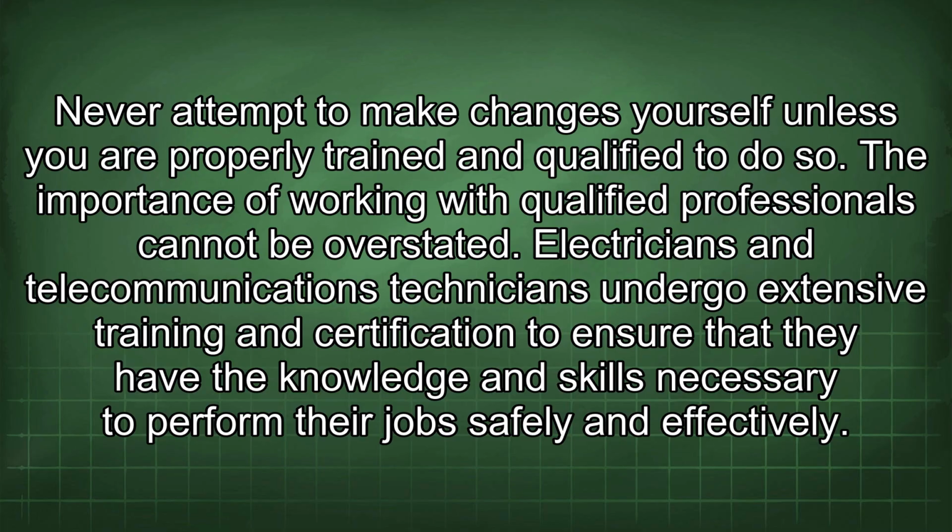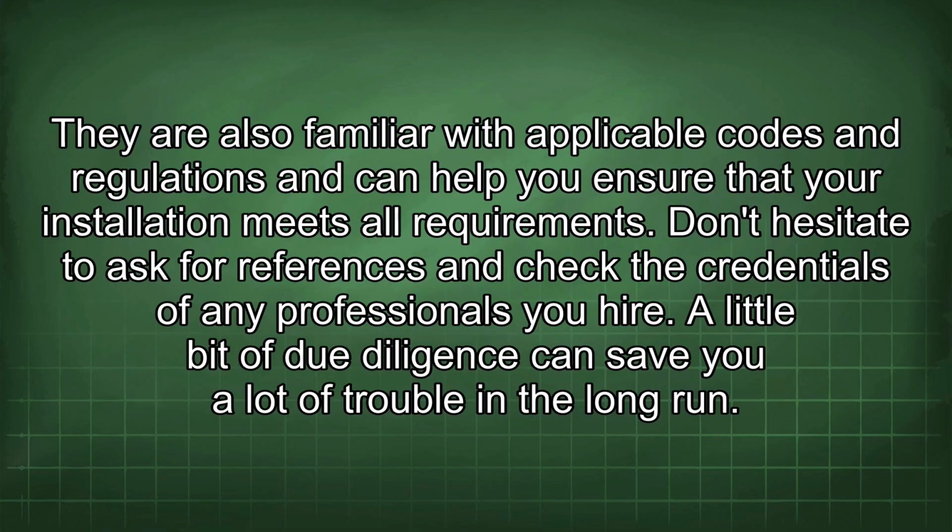Electricians and telecommunications technicians undergo extensive training and certification to ensure that they have the knowledge and skills necessary to perform their job safely and effectively. They are also familiar with applicable codes and regulations and can help you ensure that your installation meets all requirements. Don't hesitate to ask for references and check the credentials of any professionals you hire. A little bit of due diligence can save you a lot of trouble in the long run.